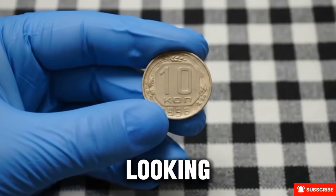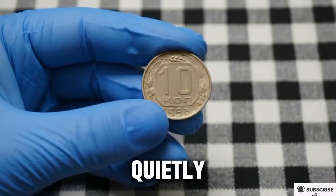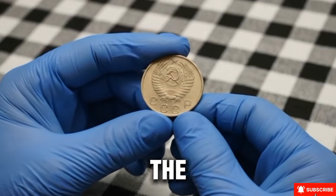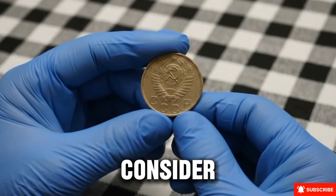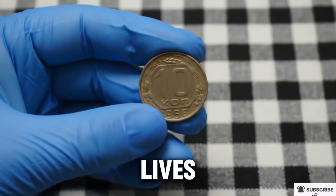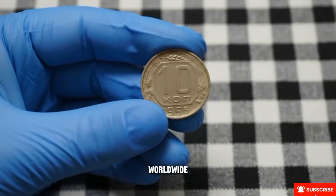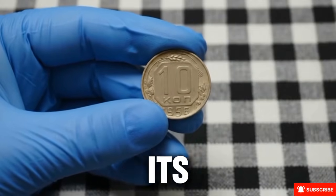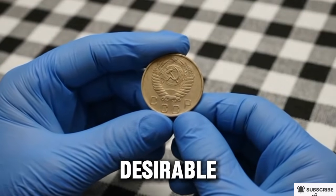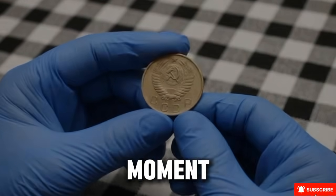You are not just looking at metal, you are looking at a potential life-altering treasure, one that has been quietly gaining value for decades. As we come to the grand reveal, let's step back and consider the journey of this coin. From a small denomination used in the everyday lives of post-war Russians to a high-profile collectible fought over in auctions worldwide. Its rarity, its historical weight, and its impeccable preservation have elevated it to one of the most desirable coins on the market. And now, for those who have been waiting for the moment of truth.